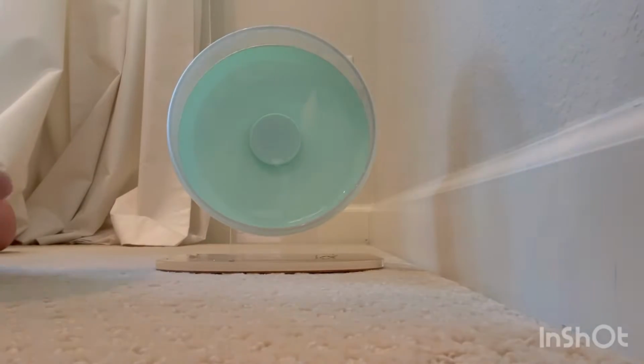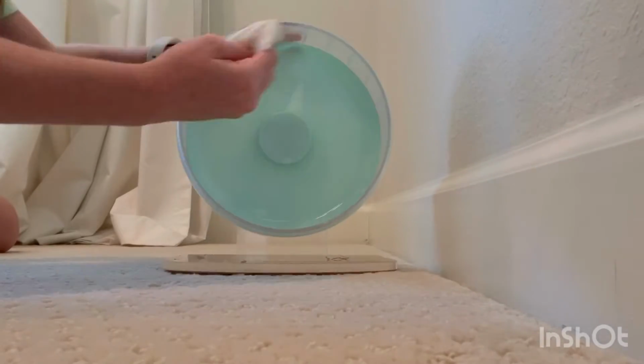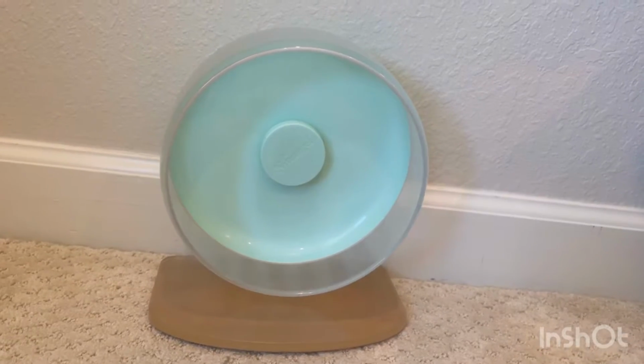So the first thing that I have is, based off my experience, if you spray the wheel then wipe it, it gets a lot cleaner than spraying the paper towel then wiping it with the paper towel.